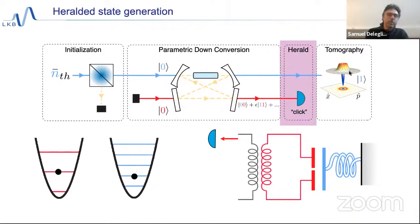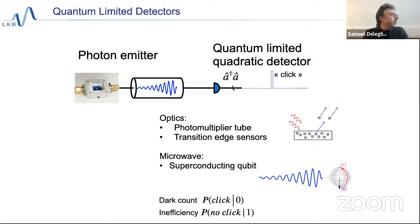So of course, a key ingredient for this experiment is a photon resolving detector. So you need a detector that's sensitive to this quadratic quantity in the field operators, and in the optical domain, the energy of the photons is sufficient to trigger irreversible phenomena like photoionization. These are commercially available. However, in the microwave domain, there are only a few proofs of principle, which all rely on various schemes that convert the incoming photons into an excitation of a superconducting qubit.